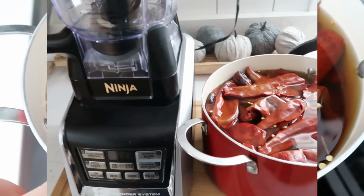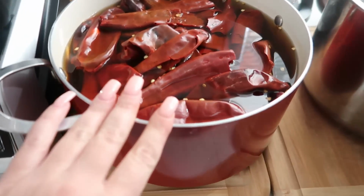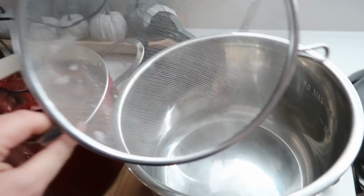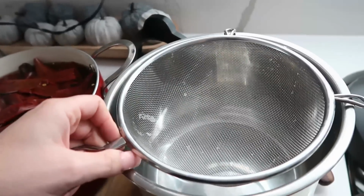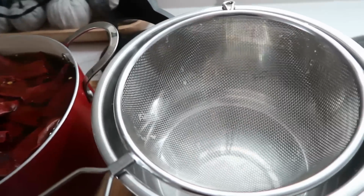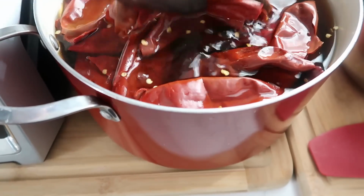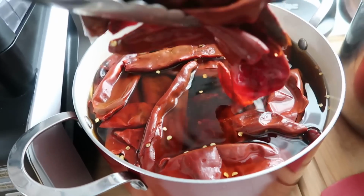Okay, so here we have our setup. We have our blender, and we have our pot with the peppers. This is just the insert of my Instapot, so I just have that out right here. And this is the type of strainer you're going to need. I like this one because it sits right on here. I have everything on cutting boards because this stuff is really messy sometimes, and I don't want to stain my countertop. I'm definitely afraid of ruining this countertop.